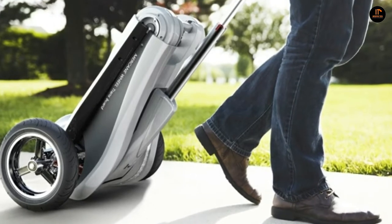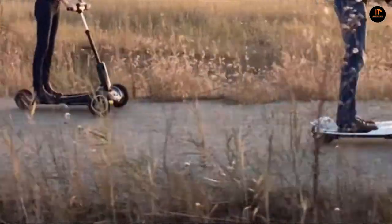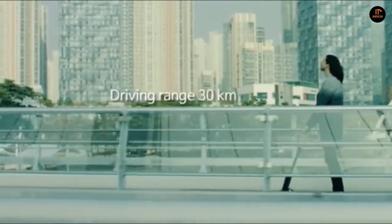With its high-performance 500-watt BLDC hub motor, the scooter reaches a top speed of 25 kilometers per hour. Additionally, it can go up to 30 kilometers on a single charge.